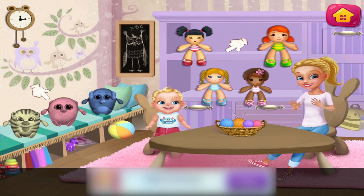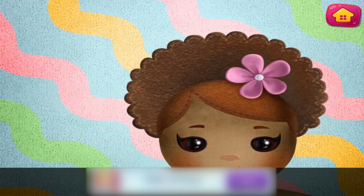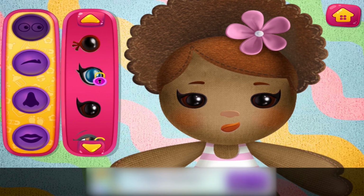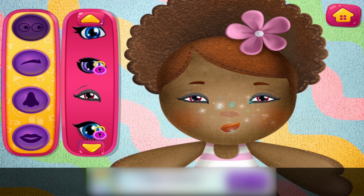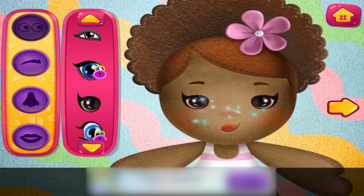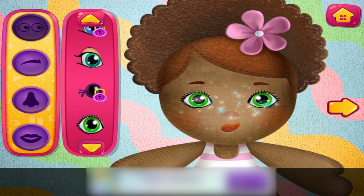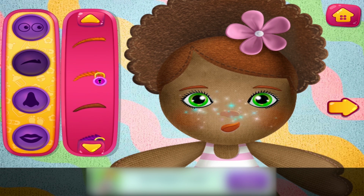Make your own toy. Nice one. Looking good.